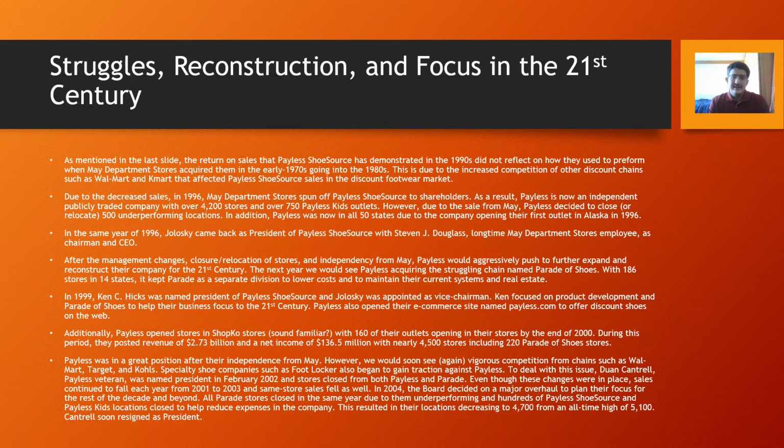However, we would soon see, again, vigorous competition from chains such as Walmart, Target, and Kohl's, who replaced Kmart because they were also struggling during that time period. Specialty shoe companies such as Foot Locker also began to gain traction against Payless. To deal with the issue, Duane Cantrell, Payless veteran, was named president in February 2002 and stores closed from both Payless and Parade. Even though these changes were in place, sales continued to fall each year from 2001 to 2003, and same-store sales fell as well.